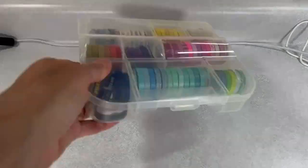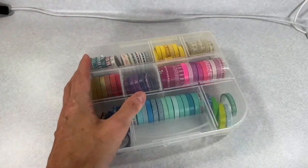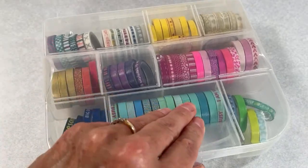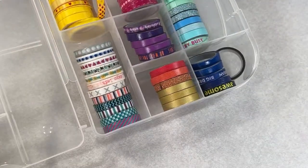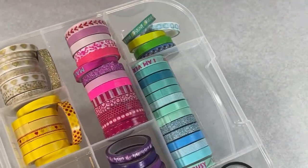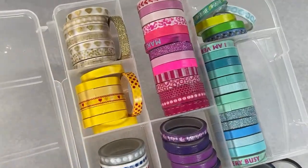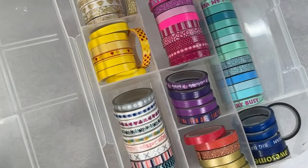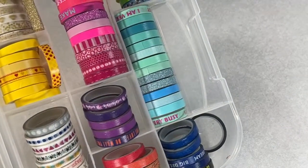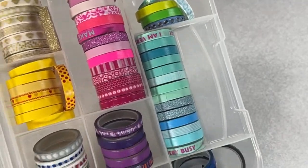Now, you guys have never seen this. If you were here at the beginning of the auction, you probably saw this, but I am going to be building some surprise bundles. Melanie put in two orders so far. You guys have never seen this box. These are my skinny washies. I have quite a bit of them. These were a very rare find at Dollar Tree. I have skinny washies now that you guys have never seen. Golds, yellows, whites with graphics, some shiny ones, some glittery ones, pretty greens and blues, pretty pinks.